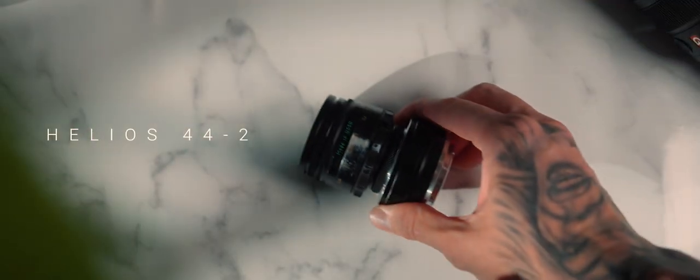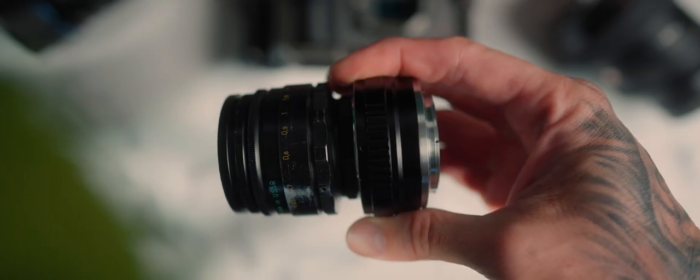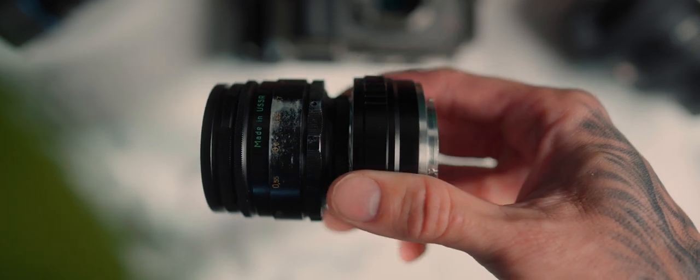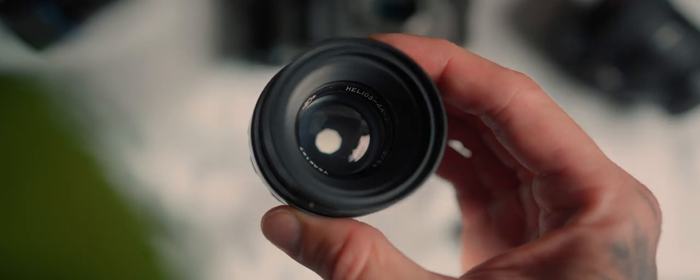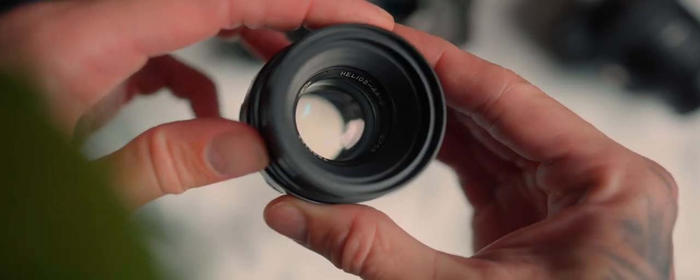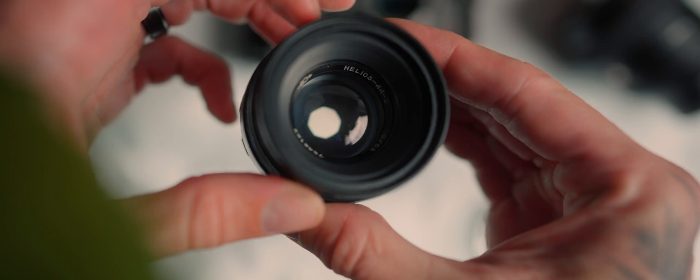The Helios 44-2. This lens was created in the 1950s. It started out as a copy of the popular Zeiss lens of the time, but as the years passed, the Helios took on a life and a legacy of its own. It was produced from 1958 through to the early 90s.